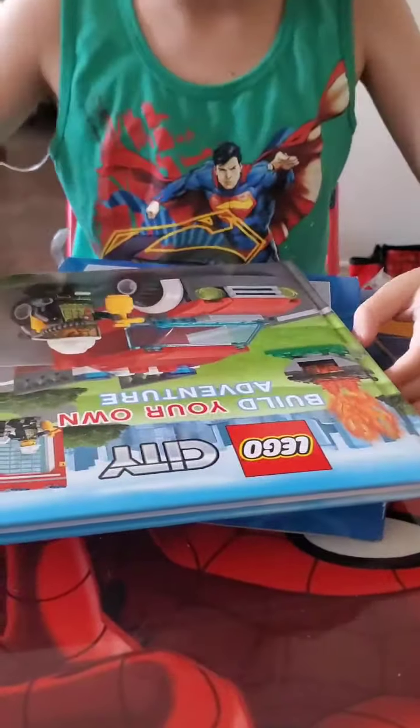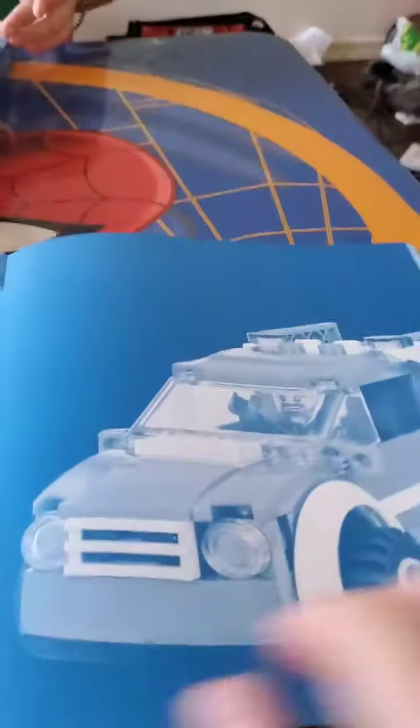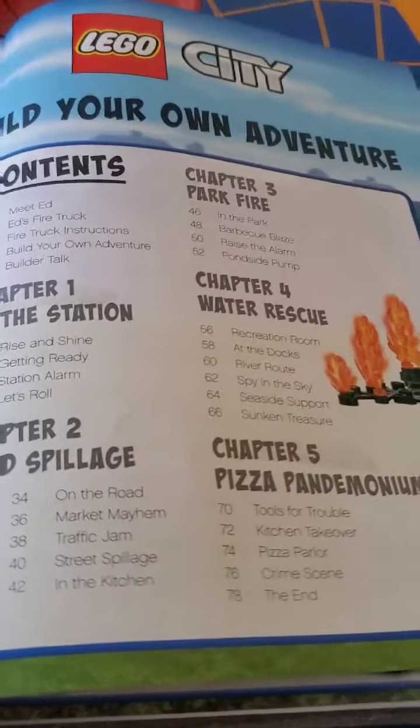So he's just unboxing it here. There we go. So it's a two-piece set. You got the book. You got the table of contents there. Build your own adventure, Lego City.